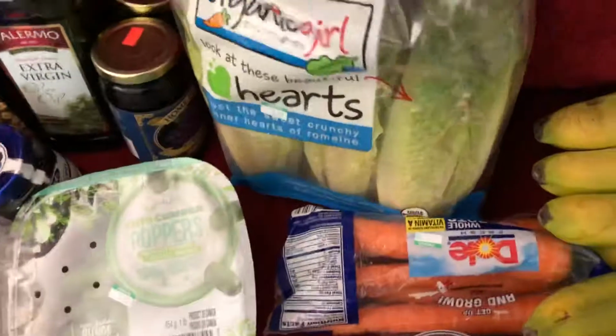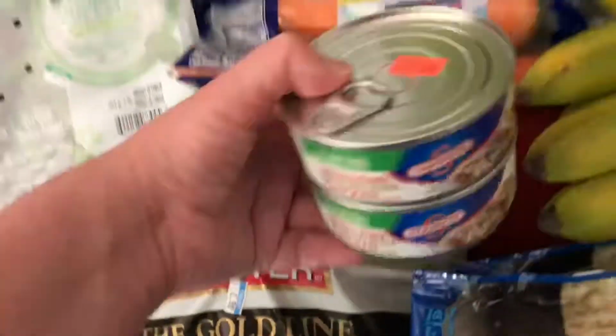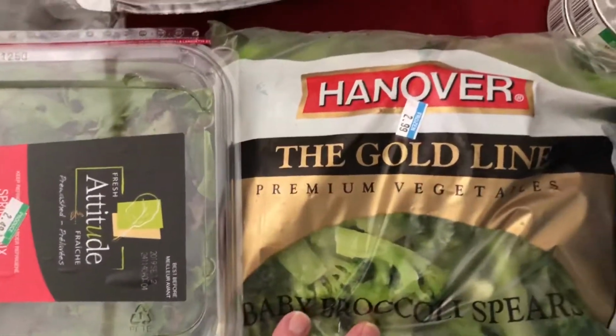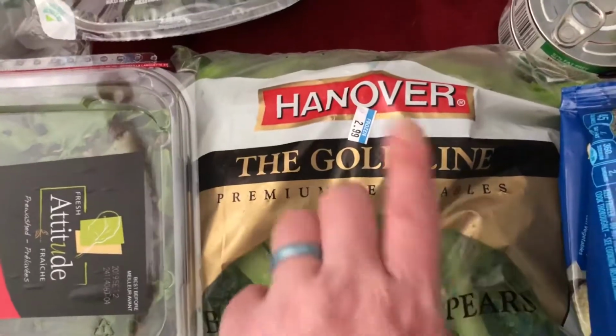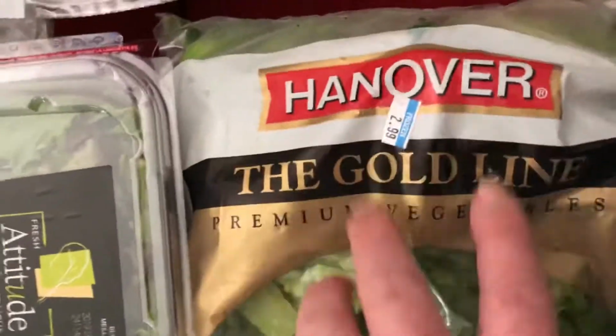We've got a pack of romaine hearts, three romaine hearts. Just a small pack of carrots. Some canned chicken here for chicken salad. Some frozen broccoli for dinners and to add to other things. So that's $2.99 there. Always a good deal on frozen vegetables there.